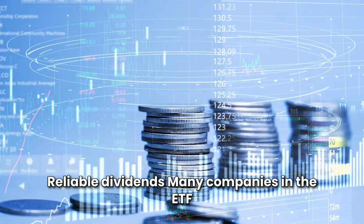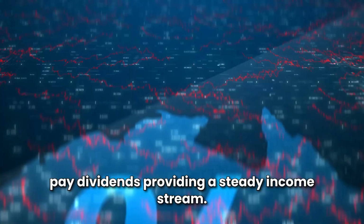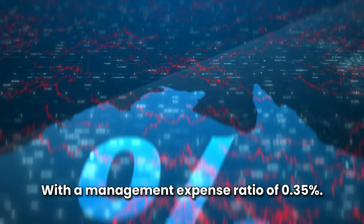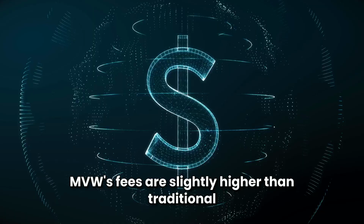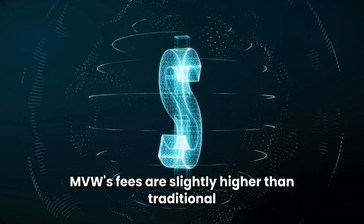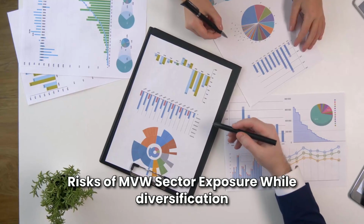Reliable dividends: many companies in the ETF pay dividends, providing a steady income stream. Moderate fees: with a management expense ratio, MER, of 0.35%, MVW's fees are slightly higher than traditional ETFs, but reasonable given its unique strategy.